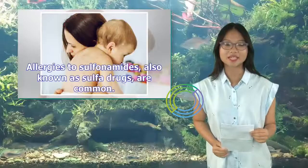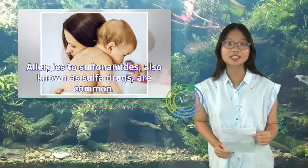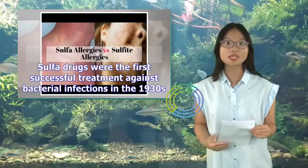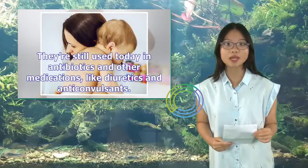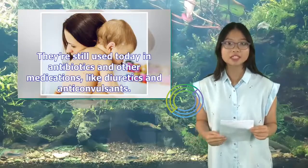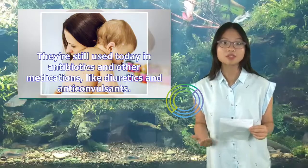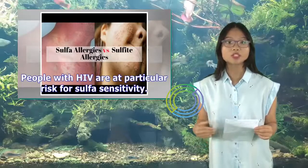Allergies to sulfonamides, also known as sulfa drugs, are common. Sulfa drugs were the first successful treatment against bacterial infections in the 1930s. They're still used today in antibiotics and other medications, like diuretics and anticonvulsants. People with HIV are at particular risk for sulfa sensitivity.